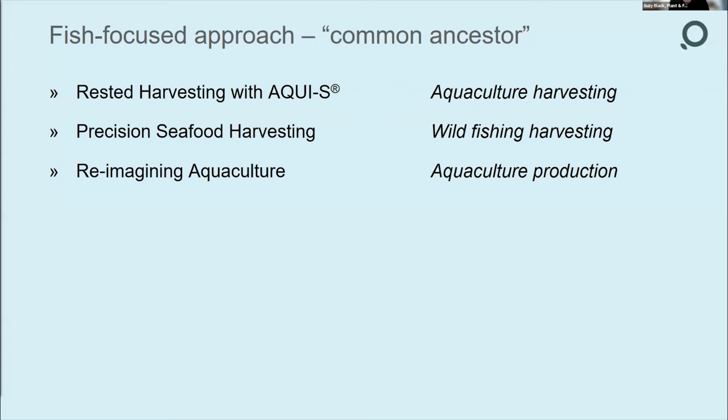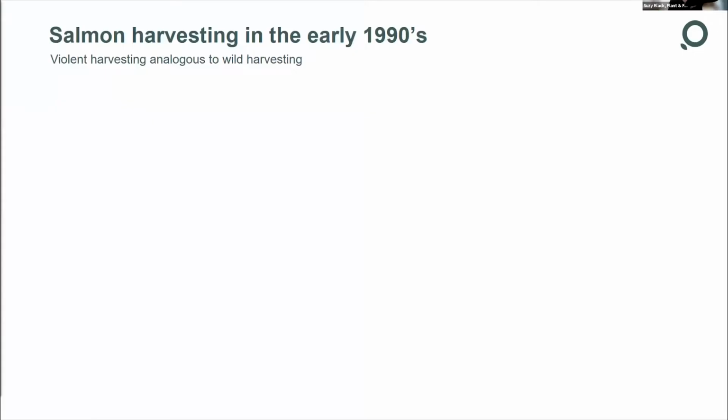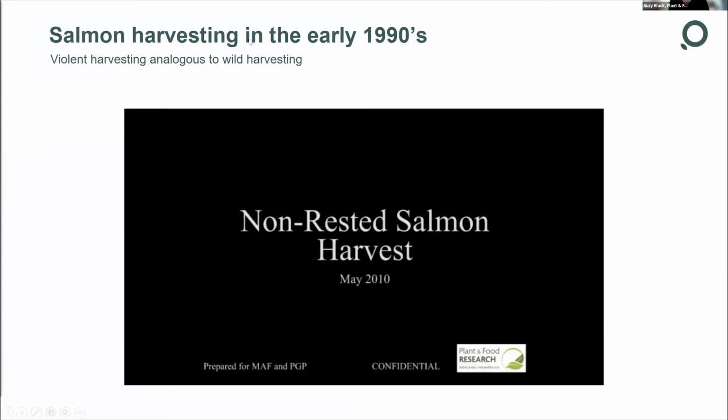So just getting onto these 3 different examples, and as I mentioned before, they span aquaculture and also wild fishing. So into rested harvesting with aquaculture. Back in the early 90s, salmon farming was very much a fledgling industry in New Zealand, but they had quite a lot of quality issues. And this was linked very much to the harvesting process. It was pretty violent. And the research team really wanted to see if they could take that intense exercise component out of the harvesting process and see the improvements they could make.